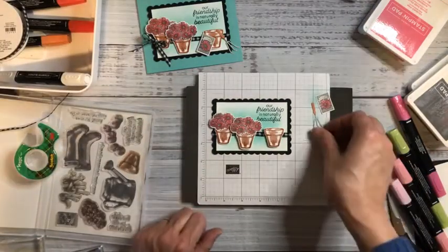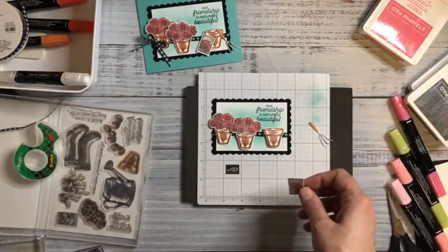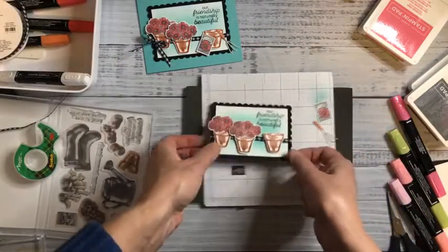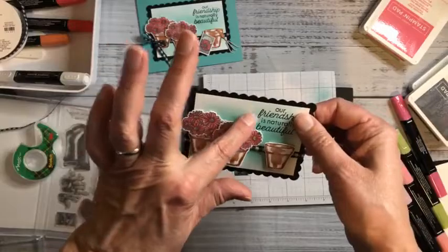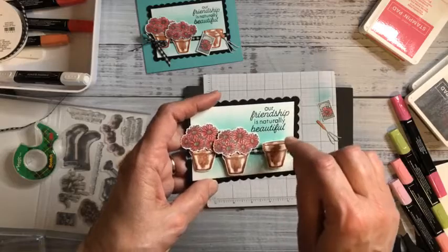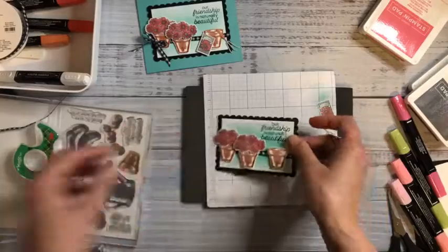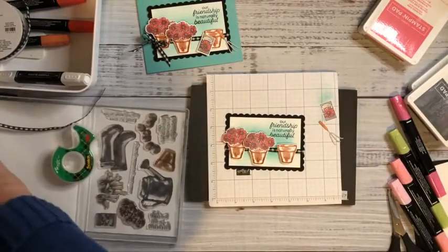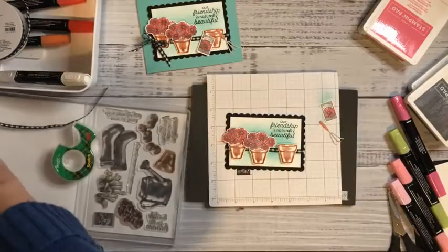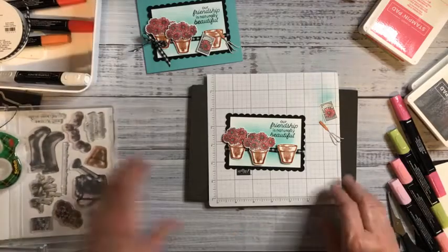So how I attached the trowel: this is a single layer of white cardstock that I used a blending brush to color from the center out, and then I applied it to a black piece of cardstock that was cut out with the scalloped edge dies. And if I'm not answering the right question, let me know.